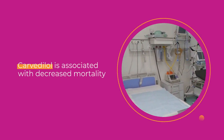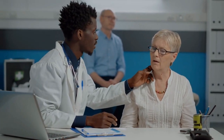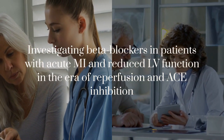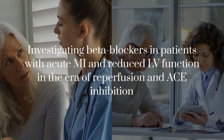decreased mortality. Beta blockers have been used extensively in MI treatment for decades based on early randomized controlled trials, or RCTs. However, these studies largely excluded patients with heart failure. The Capricorn trial, published in 2001, addressed this gap by investigating beta blockers in patients with acute MI and reduced LV function in the era of reperfusion and ACE inhibition.